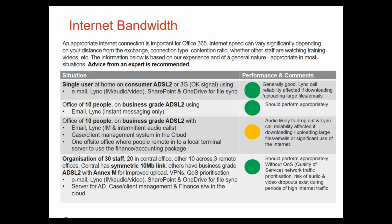We have clients that operate with Office 365 on ADSL connections, ADSL 2, particularly smaller ones where they access their emails, maybe log on to a few things on SharePoint Online, and maybe do the occasional Skype for Business video, and that works okay. We have others that have upgraded to 100 meg fibre connections because they've got 100 staff syncing documents and they want to do video conferencing. So it really depends on what you're using.